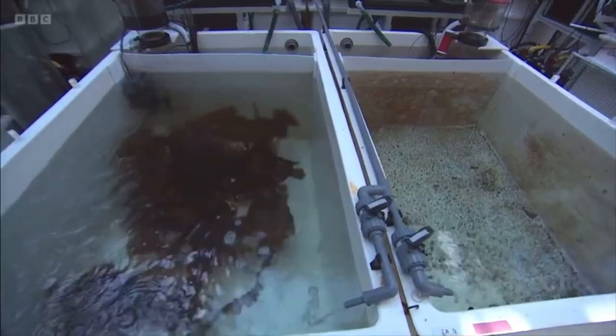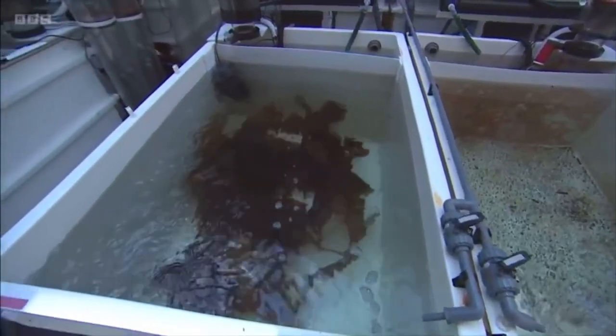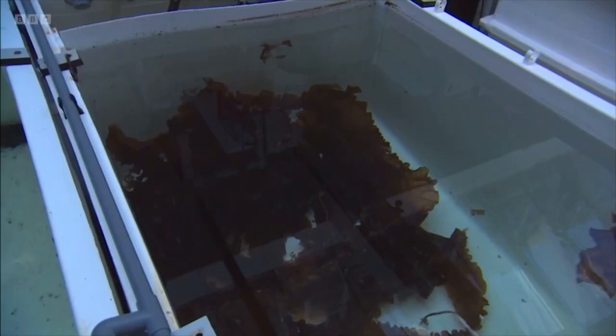Kelp is kind of the basis of the ecosystem that we have here, and you'll see lots of very different species. Now, at the moment, these are in pristine condition in the UK, but there are areas where they are starting to get degraded, and looking globally, there are very vulnerable species to things like marine heat waves. So we want to get ahead of the curve and really understand how we could potentially mitigate loss of kelp ecosystems in future.